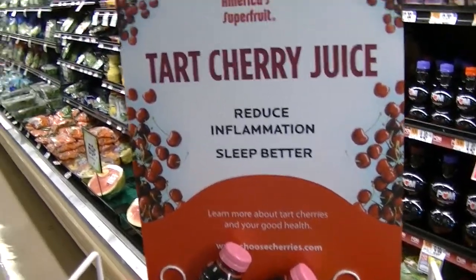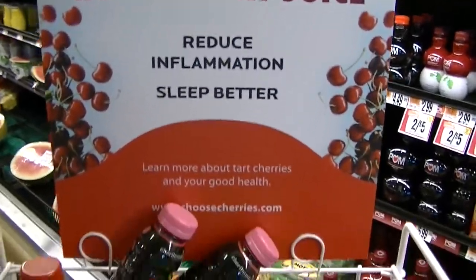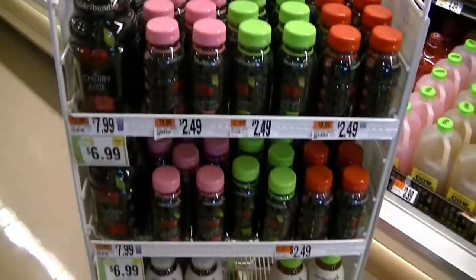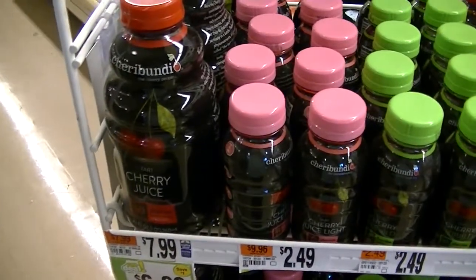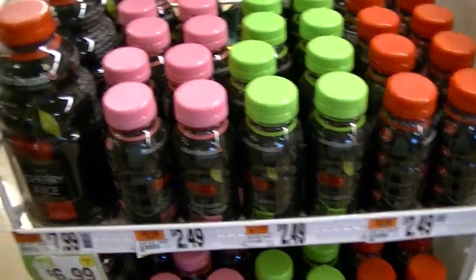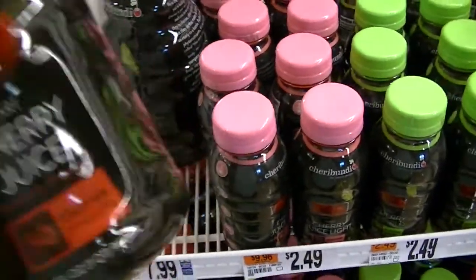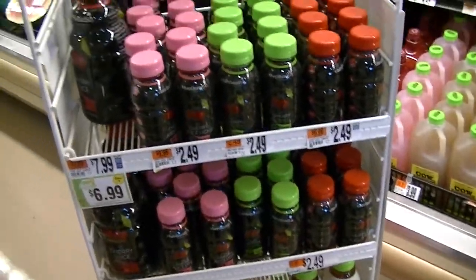So we're at the grocery store, and look what I see. Tart cherry juice reduces inflammation. Sleep better. Look at all these flavors. Cherry lemonade. 50 cherries in every serving. I get the big one. Big one? Yeah, $7. Thank you. Wow, I'll add it to my seltzer.